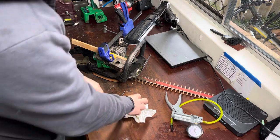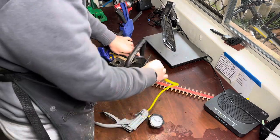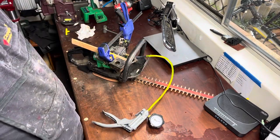Unconventional, but it might work. Doesn't hurt to try, does it? You've got nothing to lose. Put spark plug adapter in. So my guess is it's going to leak on vacuum, but not on pressure. And that's going to be the seals.